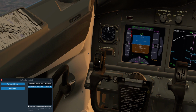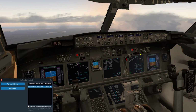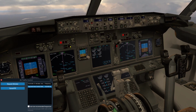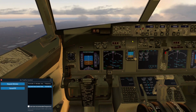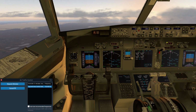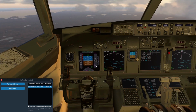Whoop, wasn't that the autopilot disconnect sound? Oh yeah, autopilot is disconnected. What? So that looks like autopilot was disconnected. Yes, all the lights were on, but CMD was off. And we're slightly too high.